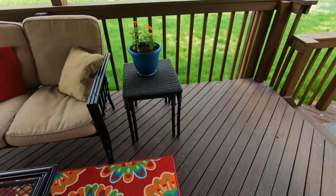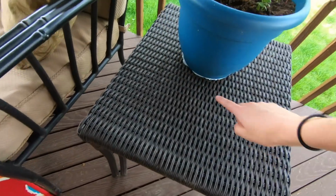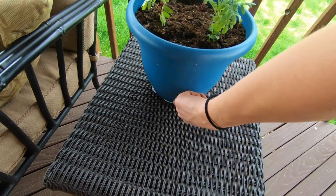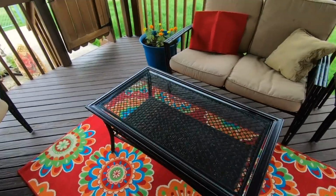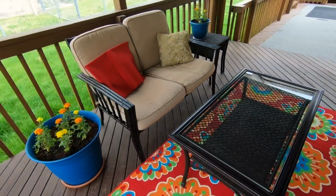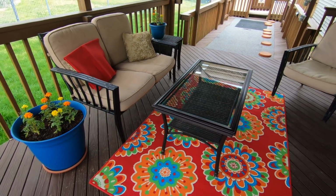And then I have this other little blue pot up here. I did have just a plastic bag under it until I can get another one of those things to hold the water and protect the table, but I think it looks great so far. I love it. Yeah, that's kind of where I'm gonna leave things for today.